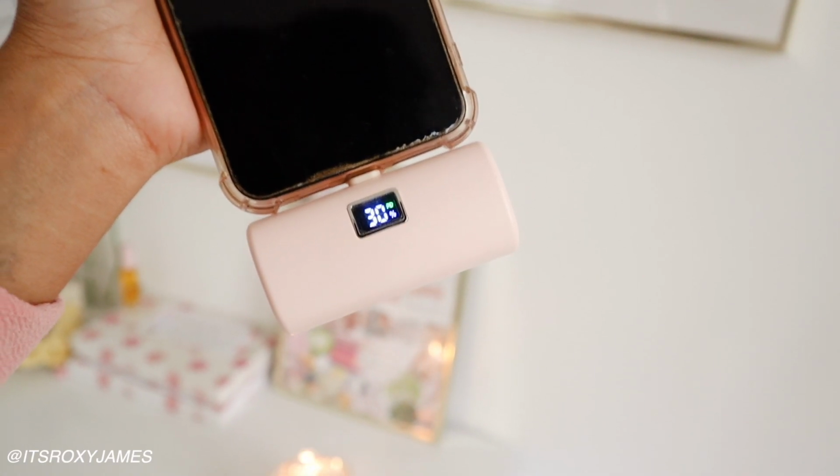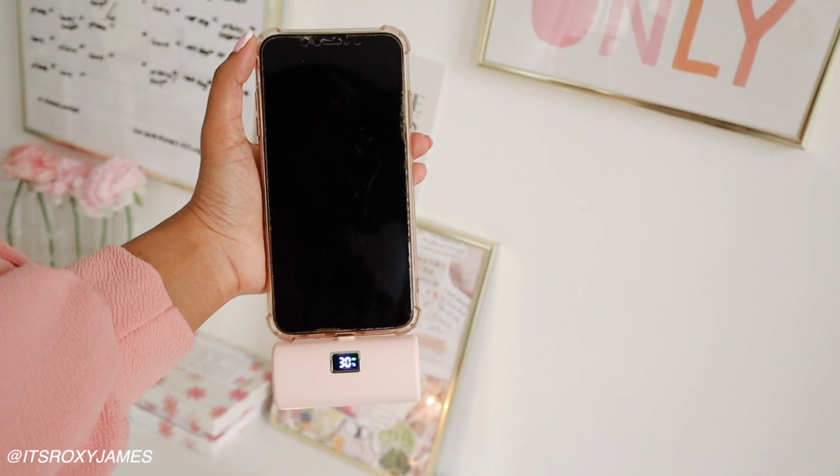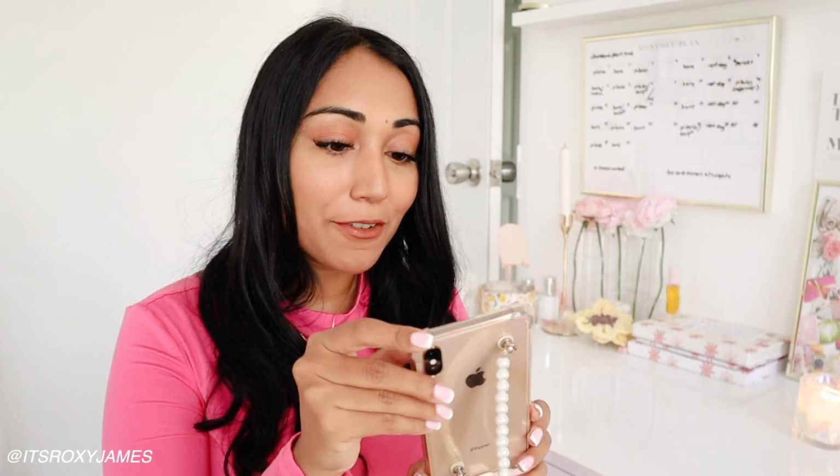You can use it, and you're not inconvenienced by the size or the bulk of it, which is why I got this and thought it was a really good buy. I think it's on sale right now as well, so you can probably check this out. And they come in different colors, so if you don't like pink, you can choose a different one. So right now my phone is 49%. Let's see how much it charges by the end of this video.